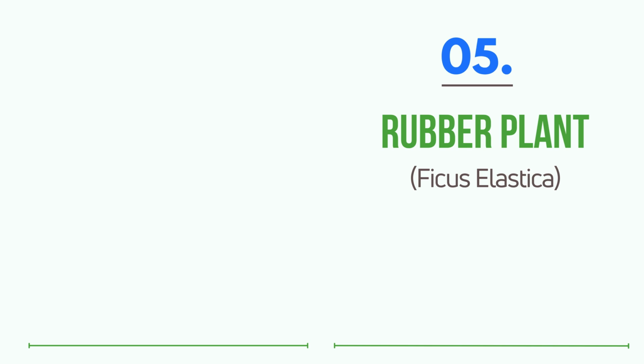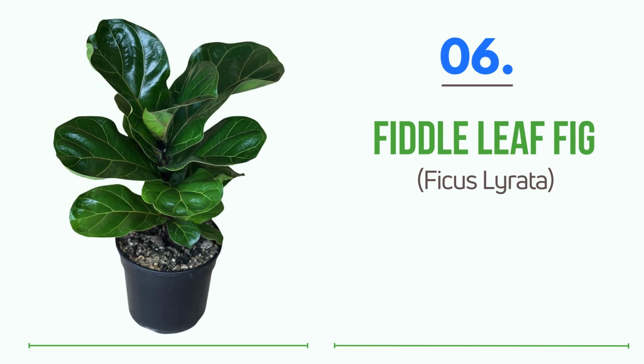The Fiddle leaf fig might look like a high-end designer plant, but you can actually find smaller ones for under $25 if you start with a young version. Those giant, violin-shaped leaves are basically the reason this plant dominates Instagram. It just gives any room that instant, magazine-worthy feel. It loves bright, indirect sunlight and appreciates a consistent watering routine, about once a week when the top inch of soil feels dry.